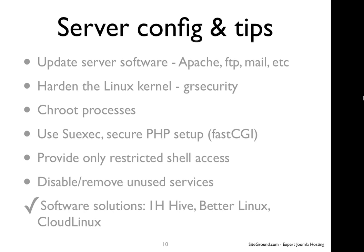But what exactly does this mean? This means that if you have a PHP process, this process should be limited to see only your files and nothing else on the server. So if you have 100 Joomla websites, then a hacked website will not be able to access the rest of the sites.